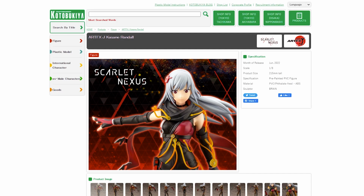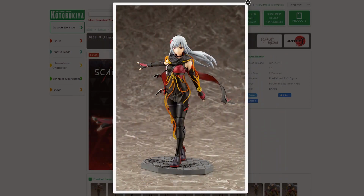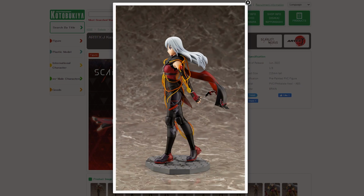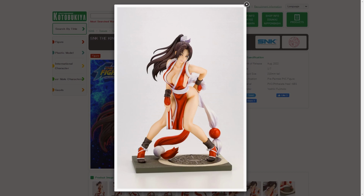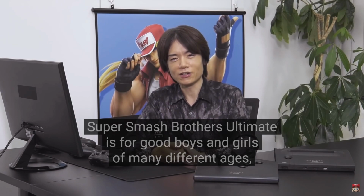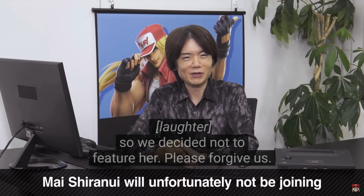You got Kasane from Scarlet Nexus coming out in June. Scarlet Nexus had some really cool character designs, but I gotta say, for the figure, the yellow tubes did not turn out that well. In the game, there are these bright glowing tubes, and it looks like they weren't able to replicate it here. We also have the iconic Mai Shiranui from King of Fighters coming out in August, but I'm sure nobody pre-ordered her because you're all good boys and girls.